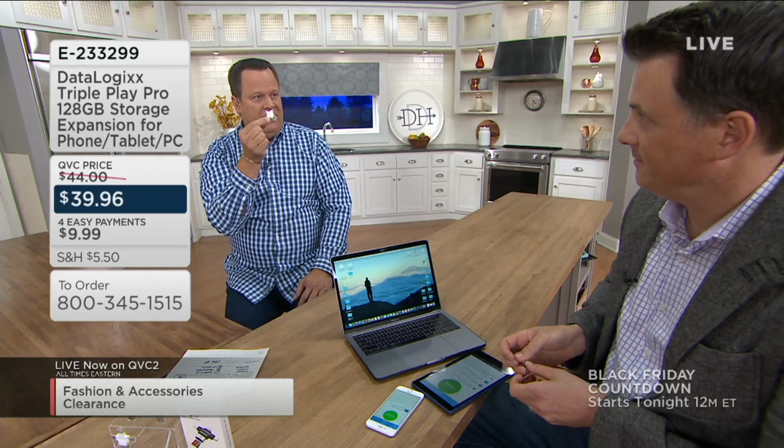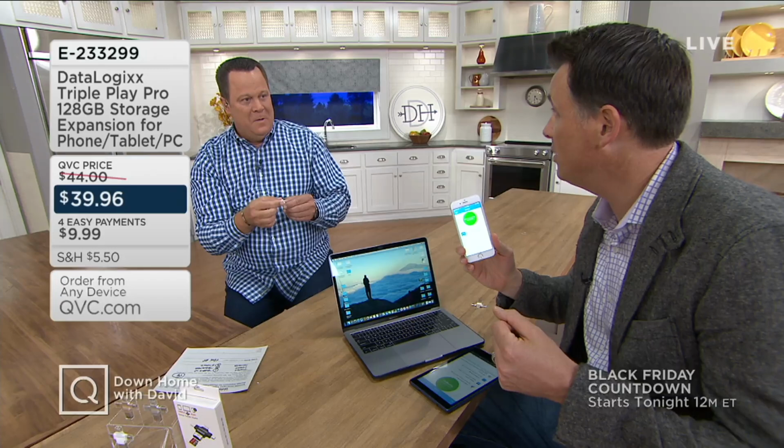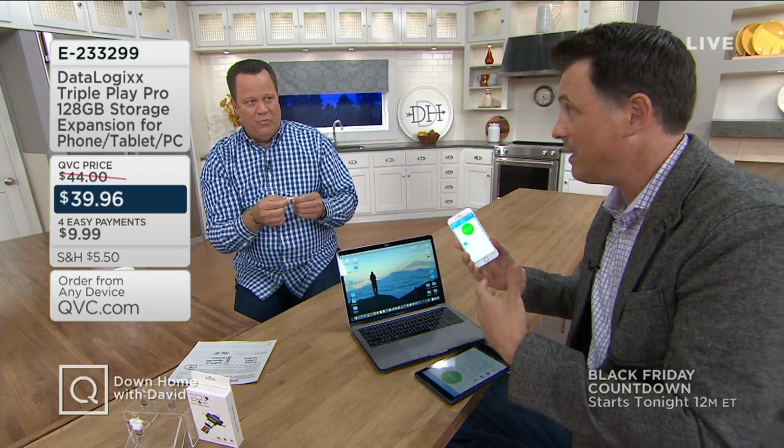You know what else you can do? Put a lot of movies on there. And now if you don't have the storage capacity on your iPad or on your phone, let's say you're going on that trip, you plug in the Triple Play. The Triple Play with 128 gigabytes of storage, David, you could have five or six movies on there, and now you can watch them on your portable devices. On the six-hour flight to Los Angeles from New York, or Philadelphia.